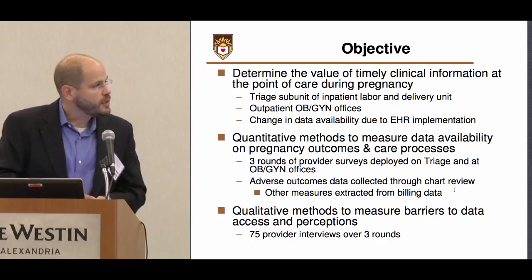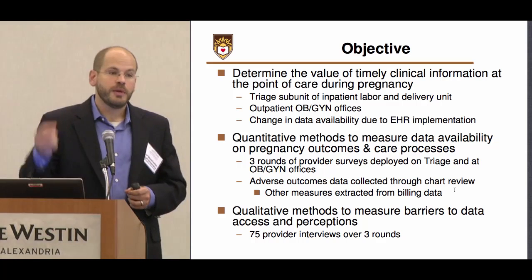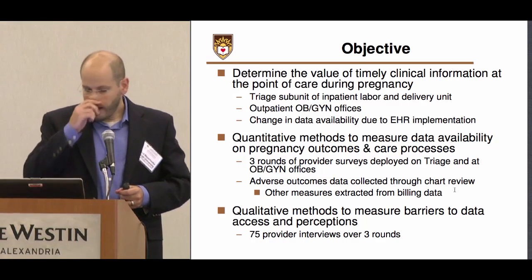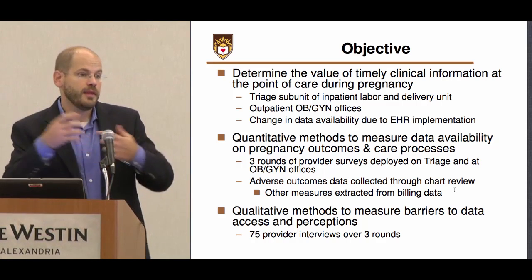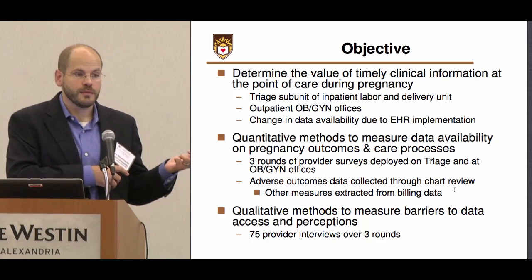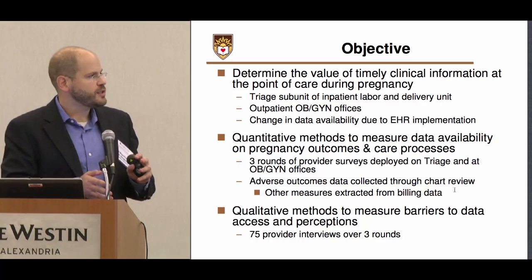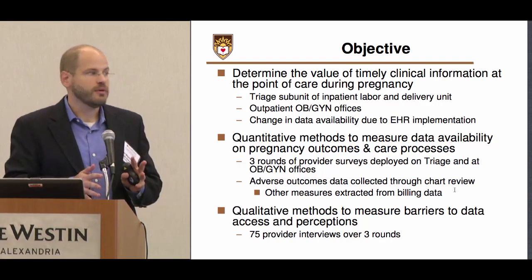So to get at that, we partnered with our local hospital, and we deployed surveys where we asked providers directly after each patient encounter whether certain types of high-value clinical information were available to them during that visit. When we were on the inpatient unit, we asked about data from the outpatient prenatal record. When we were in the OBGYN offices, we asked about data from any visits to the inpatient unit. I'll talk a little more about that in a second, but essentially in pregnancy care, patients go between these two care settings frequently towards the end of their pregnancy.